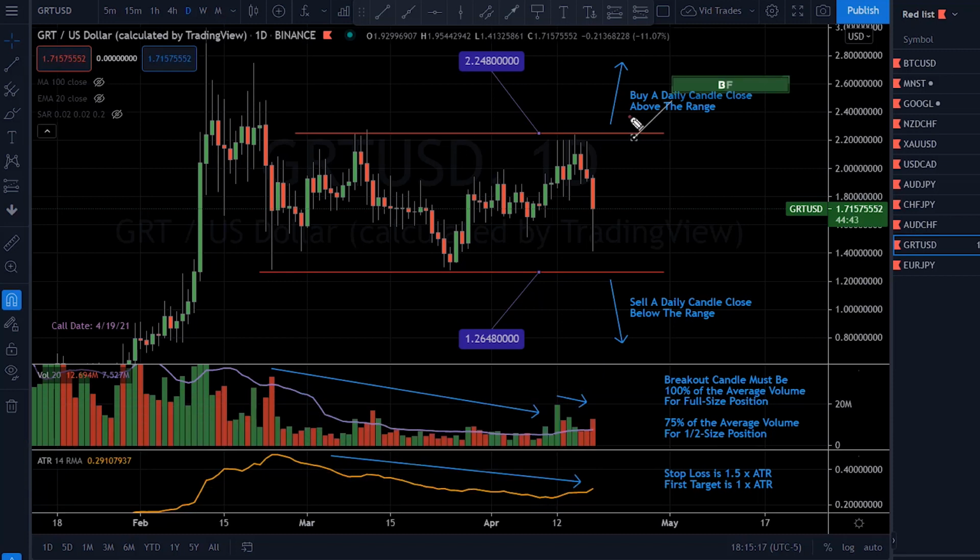We will buy a daily candle close above the range, or above 224.80, or we'll sell a daily candle close below the range, or below 126.48. On the breaking candle, we want to see this volume bar reach up to this volume average.